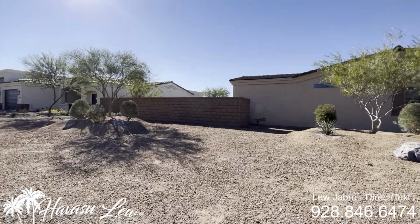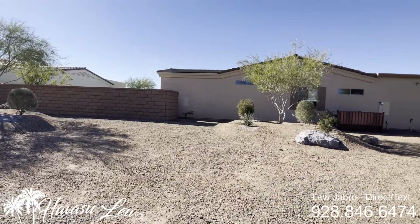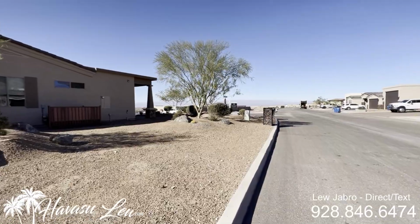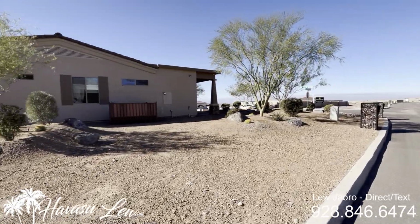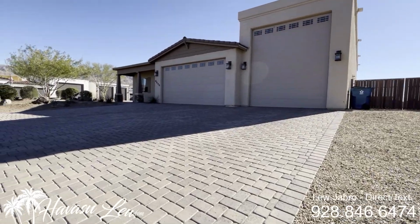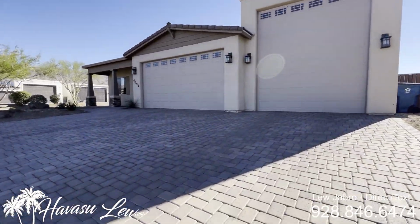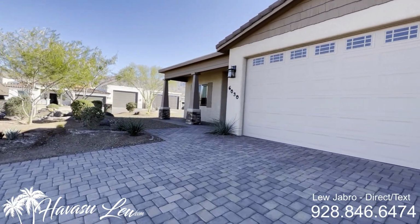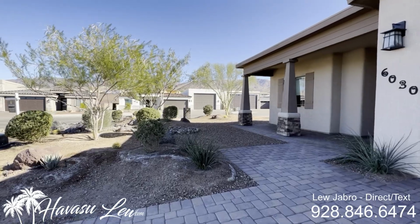So this one does sit on a big 12,000 square foot corner lot. It's listed for $889. So you have a little side parking, full paver driveway. Let's go on in and check it out.